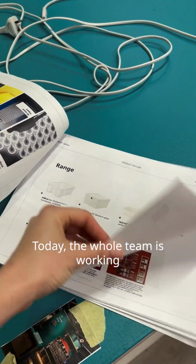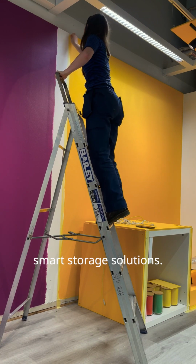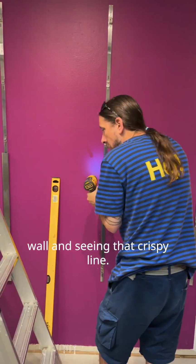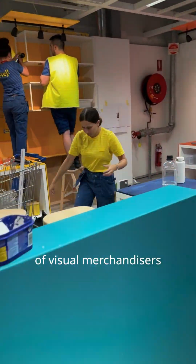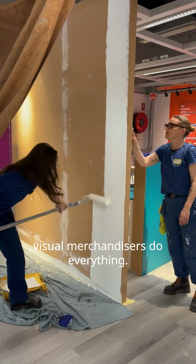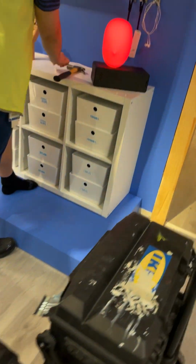Today, the whole team is working on our store entrance area, which is all about smart storage solutions. And there is nothing as satisfying as pulling back the tape on a painted wall and seeing that crispy line. Now, it does take a full team of visual merchandisers to implement an area like this, and as you can see, visual merchandisers do everything. Everything from planning right the way through to implementing, even all the small details like cable management.